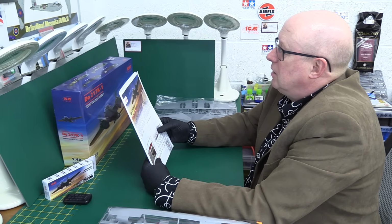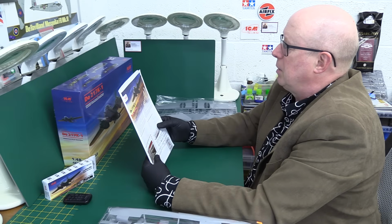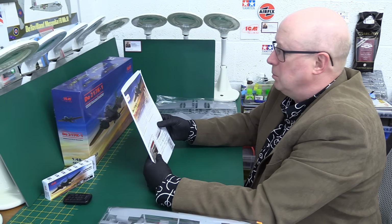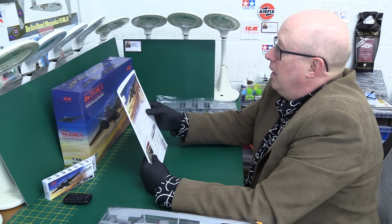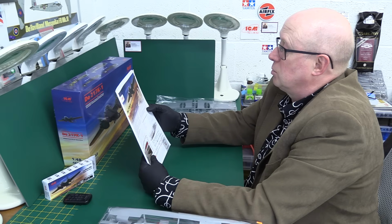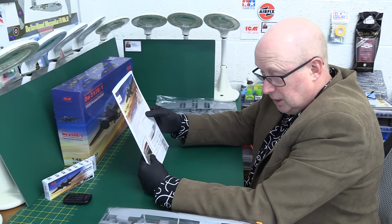The first Do217K prototype flew on the 21st of March 1942, with serial production beginning in the autumn of the same year. It was quite late, wasn't it, really, in relative terms? I thought it was earlier than that. Okay, that's interesting. Initially conceived as a night bomber, it served in both daytime and nighttime strike operations across Western Europe and into the Mediterranean region. So it sounds like they didn't use this on the Eastern Front.